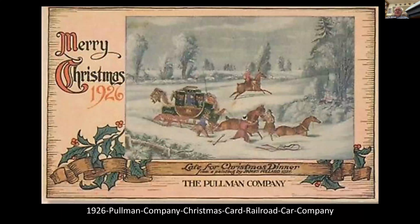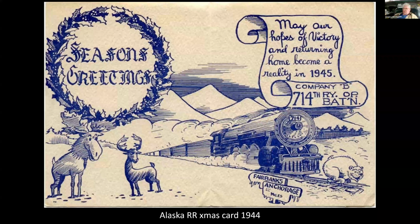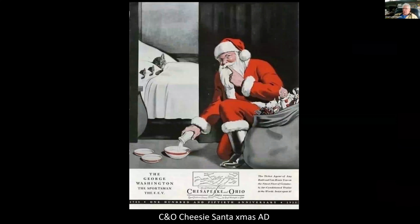Of course, now we get to Christmas cards. Here's one from the Pullman Company in 1926. This is Chicago Northwestern in 1929, 1930. Here's an Alaska Railroad Christmas card, 1944. Notice the polar bear and the moose and the caribou. This is the inside of a Santa Fe Christmas card in '43. This is a Chessie ad for Christmas where Santa's pouring out milk for Chessie and her kittens. That's pretty neat.